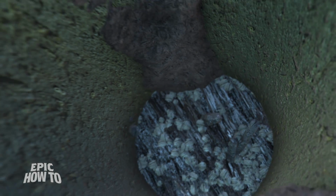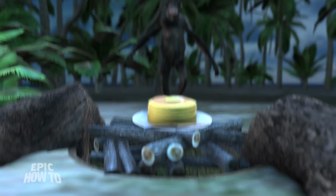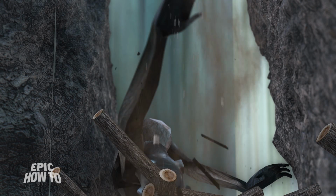Dig a large hole in the ground and cover it with leaves and other debris. Then place a piece of fruit on top. When an animal comes by, it'll go for the food and fall right into the hole, injuring it enough that you could finish it off easily. Careful, might catch a human, could still eat it if you wanted to, we won't tell.